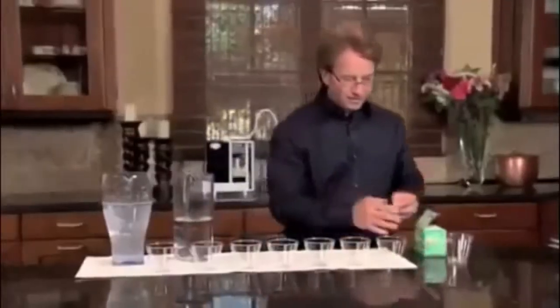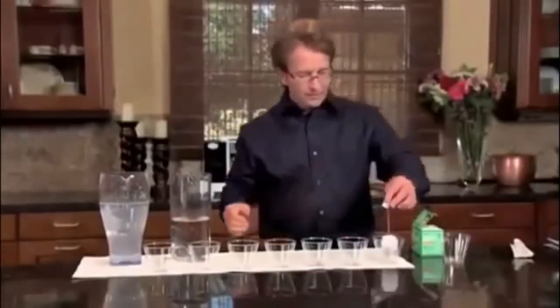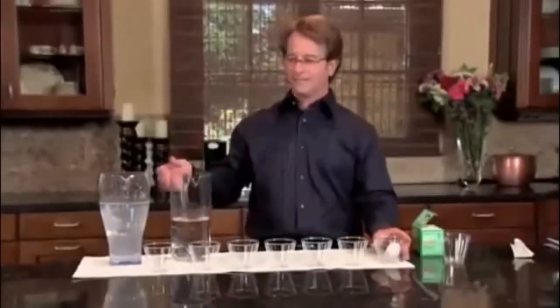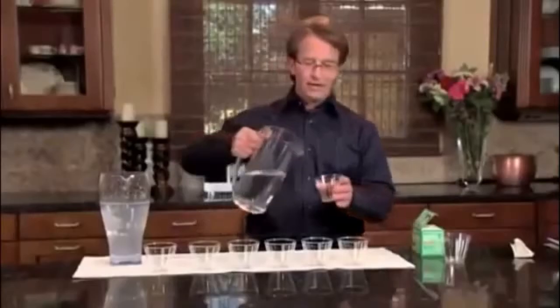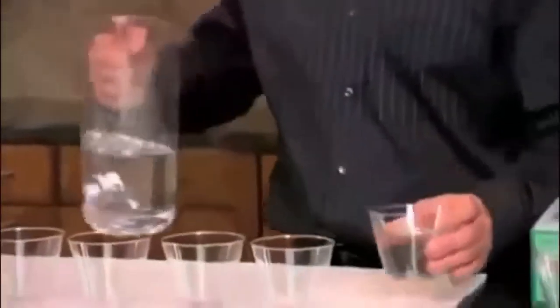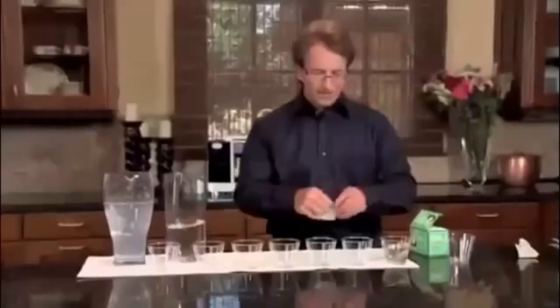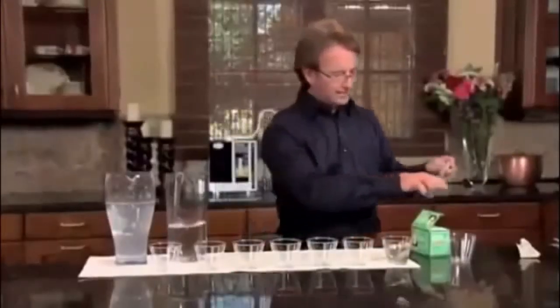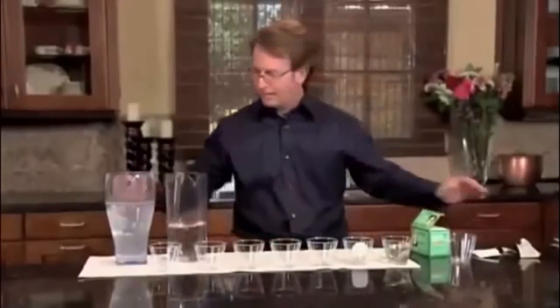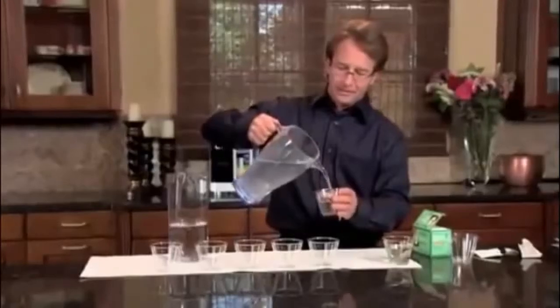And so we're going to go ahead and put one of these in here in the first cup. And what do you have to normally do to make tea? You have to heat the water. So we're going to take room temperature tap water. And notice what's happening. Nothing. It's not making tea, is it? That's because you have to boil the water to make tea. So we're going to take another tea bag and we're going to take the Kangen water. Notice what happens.